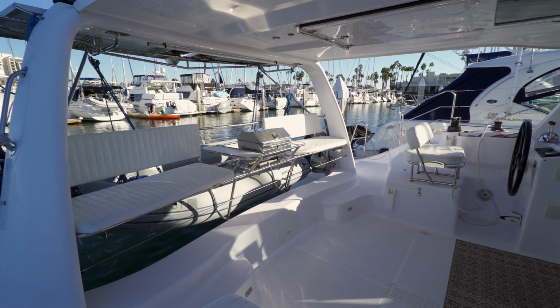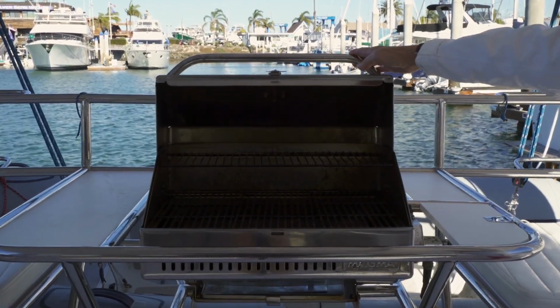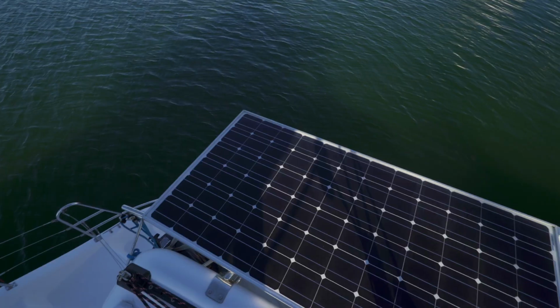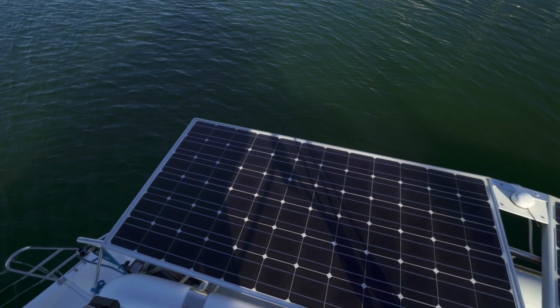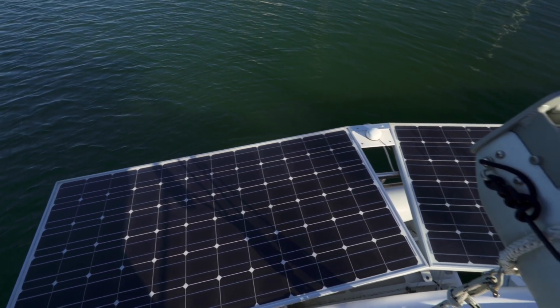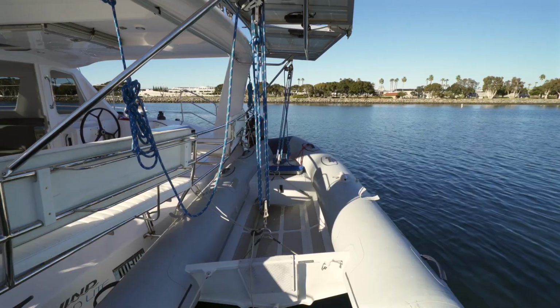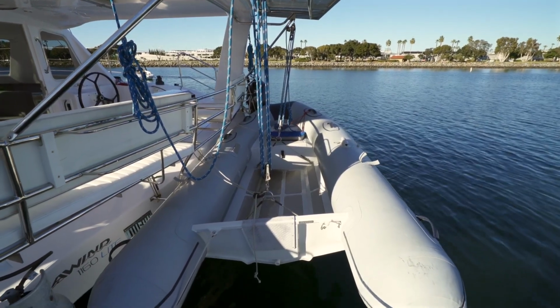Back outside, you'll find 2 comfortable bench seating areas with barbecue grill centrally located. The overhead Targa arch supports 400 watts of solar as well as doubling as the dinghy davit system. The dinghy is an 11-foot 6-inch Sirocco with 20 horsepower Tohatsu outboard.